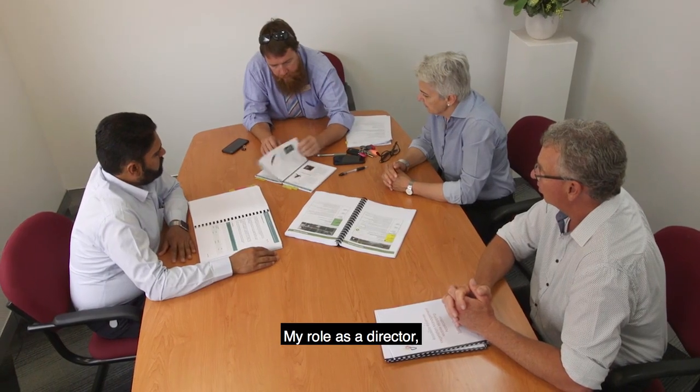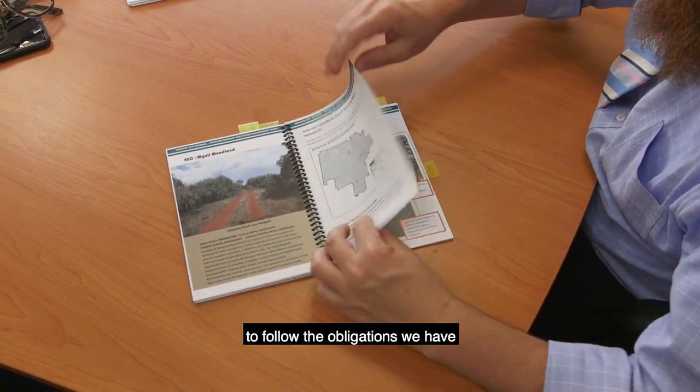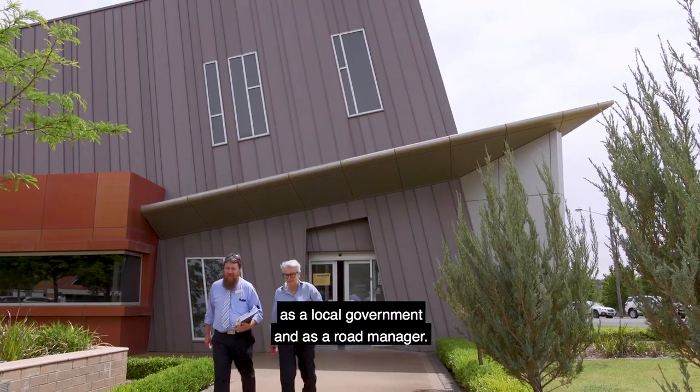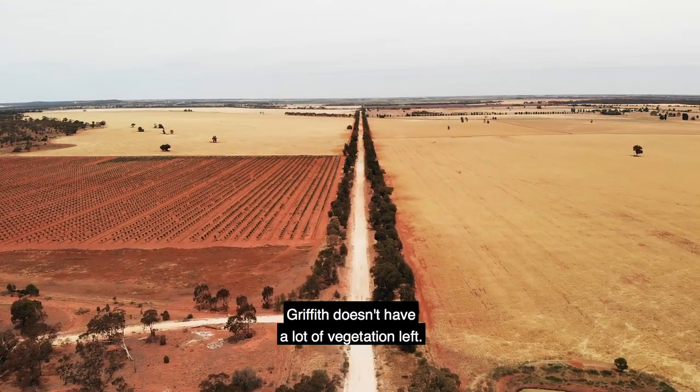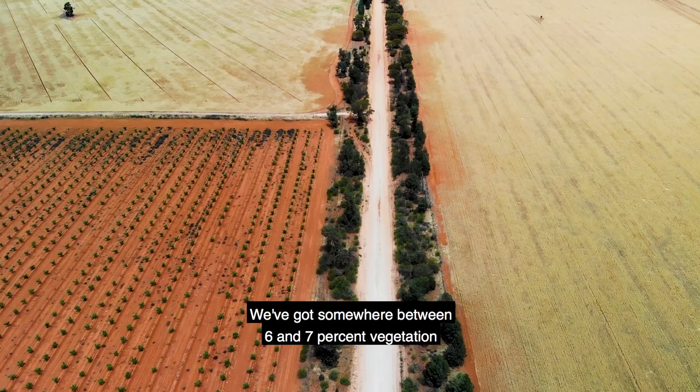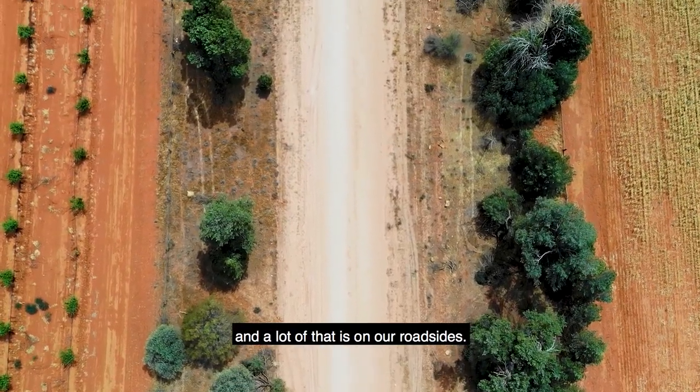My role as a director is to make sure our procedures, our policies, and everything is in place to follow the obligations we have as a local government and as a road manager. Griffith doesn't have a lot of vegetation left. We've got somewhere between 6 and 7% vegetation left in our shire, and a lot of that is on our roadsides.